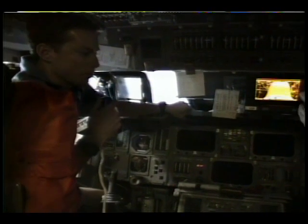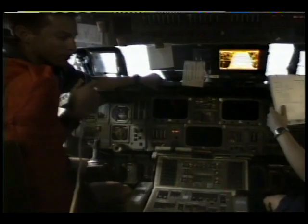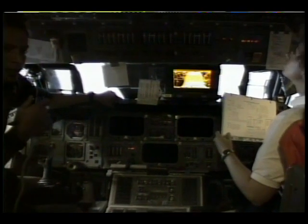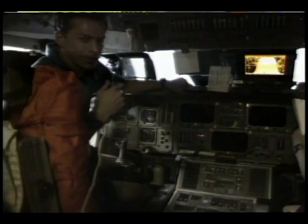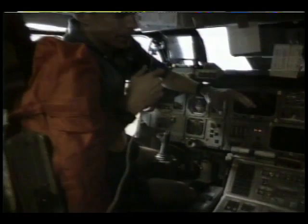When we get into the final portion of the rendezvous timeline in an hour or two, Eileen and I will both be in our forward flight deck seats. Most of the burns that we accomplish at that point will be targeted by the ground, or I guess all of them will be targeted by the ground. It's all done automatically by computers. We just verify the data and enter it into the keyboards and then execute the burn.